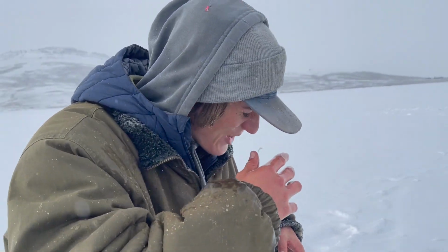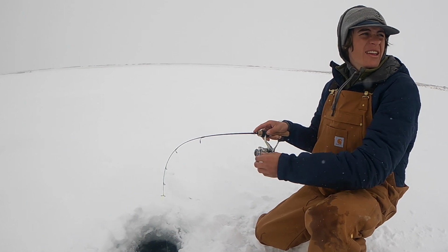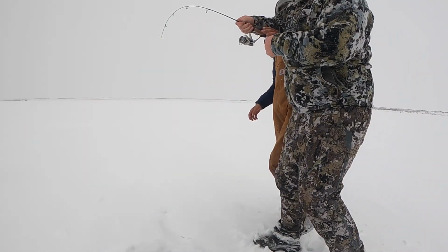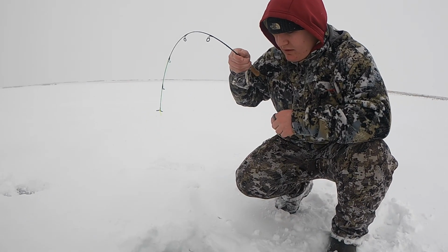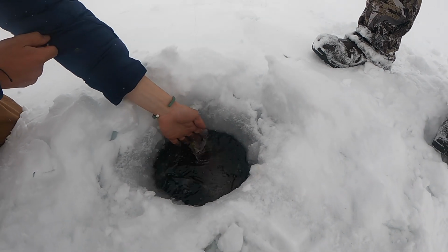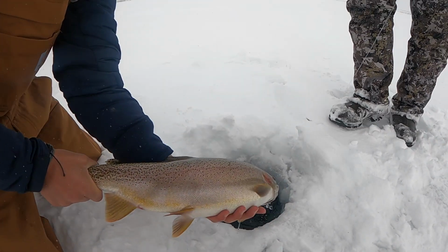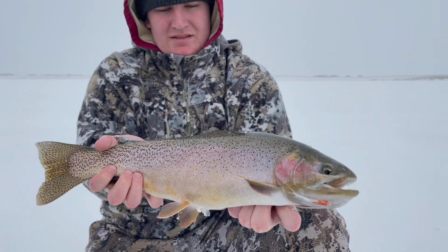Cold for a face shot. Just got splashed so hard by that fish. Let's go, boys. Come here. It's a good fish. Definitely not a stalker. He's coming up. Another bigger fat female. All right, guys, Kyle just got another big old female.